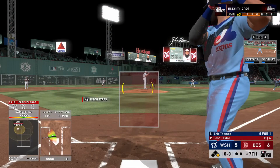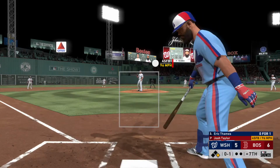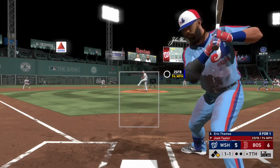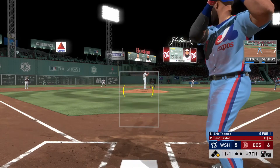Now batting. Into the box now, Eric Thames. As he'll chase one up around the letters here for strike 1. He's 0 for 1 thus far. Count even at 1-1 to the Nationals' first baseman. A runner at first with no outs here.